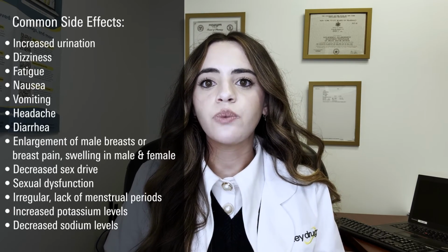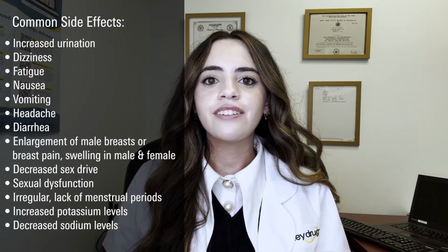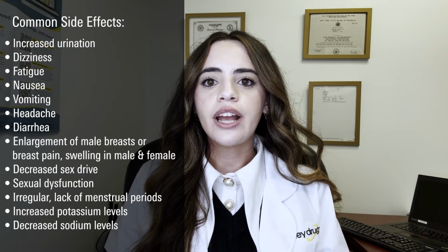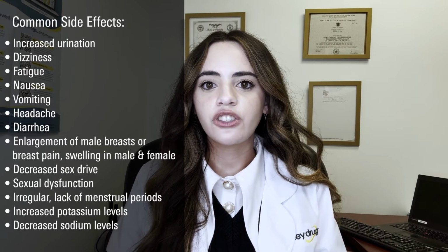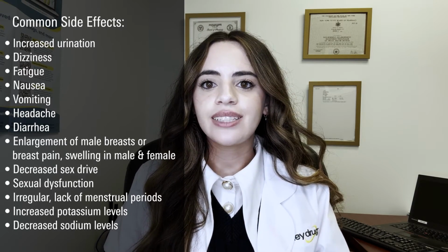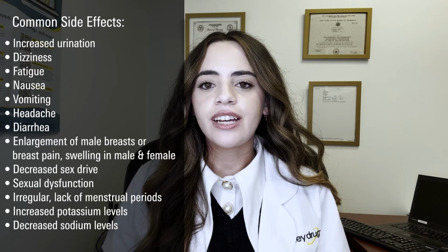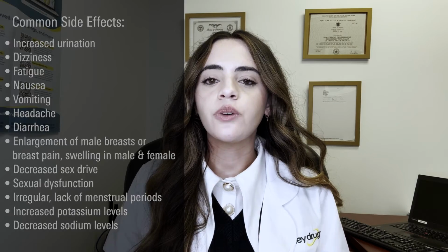And like all medications, Spironolactone has a few side effects. Some common side effects may include increased urination, which may lead to dehydration, low blood pressure, or even kidney problems, dizziness, fatigue, nausea, vomiting, headache, diarrhea, enlargement of male breasts, or breast pain or swelling in males and females, decreased sex drive, sexual dysfunction, irregular or lack of menstrual periods, increased potassium levels, decreased sodium levels. If you are experiencing any of these side effects, be sure to talk with your healthcare provider to determine whether a dose adjustment or switching to a different medication would be beneficial for you.